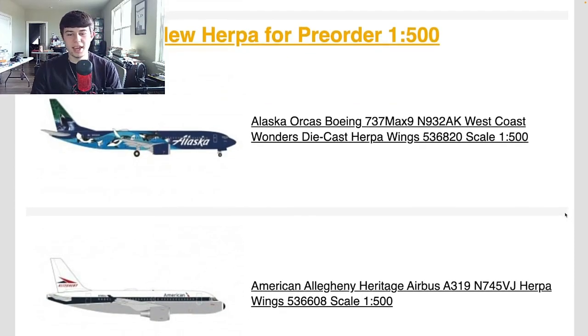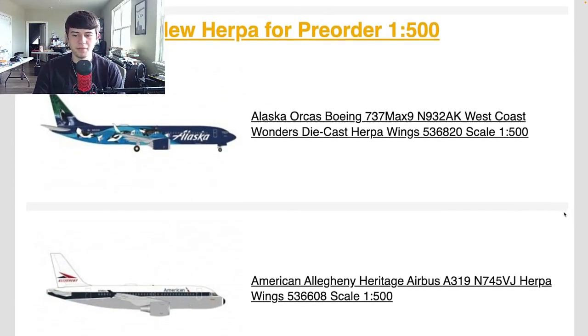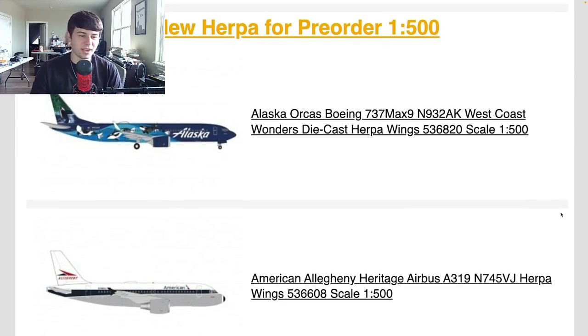Oh, American Allegheny Heritage Airbus A319, November 745 Victor Juliet. Wasn't expecting that, but hey, they're getting it done there. So glad to get to see that, and I'm sure it's going to be a good looking aircraft there in the American Airlines Heritage livery.